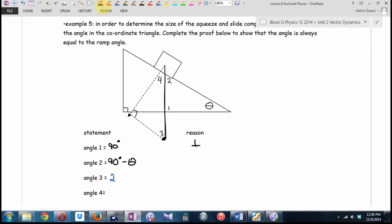Now, you ready? Here's our final conclusion. How big, what angle is angle 3 the same as? So how big is angle 4? If this and this and this add to 180, what do this, this, and this have to add to? If those two are the same and those two are the same, what can you tell me about that?